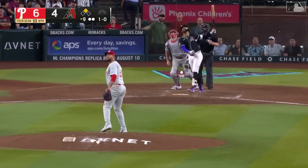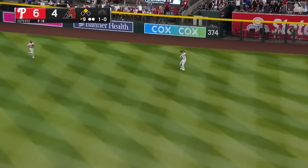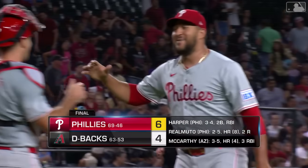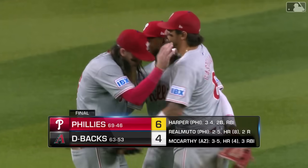Fly ball right center field. Castellanos is under it. It's not that deep. He waits, makes the catch. For the first time since the 2nd week of July, the Phillies have won 3 consecutive games.